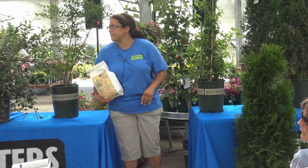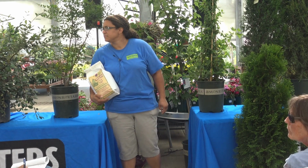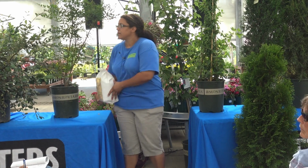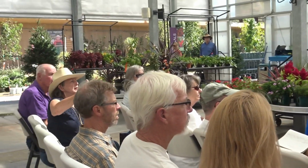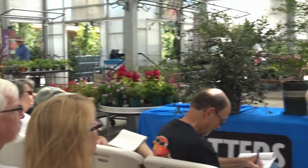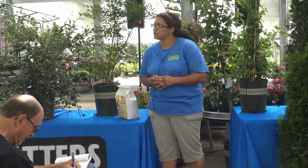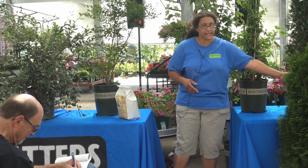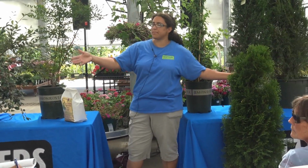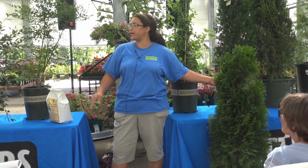I've been trying to establish a hedge with the arborvitae. They'll stay green for a while and then slowly turn brown. Little spots turn brown and die. Now, when you say a while, do you mean weeks, months, years? Most of them do not last years. The question is about the arborvitae. She keeps trying to establish a hedge with the arborvitae, but it seems to do fine for almost a year and then starts to quit on you.